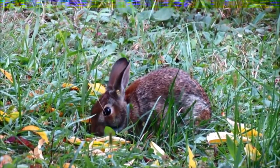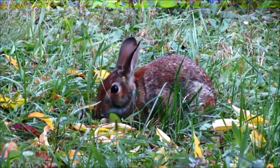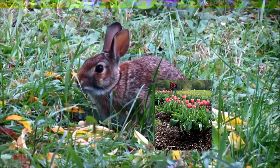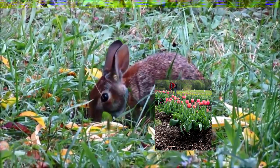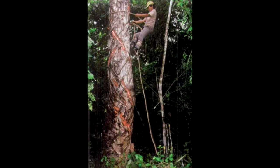Rabbits vary in the flower species that they eat, most commonly the tulip, especially during the bloom in the early spring. On the contrary, they cause destruction on wood, bark, and pretty much anything woody by gnawing on its trunk.